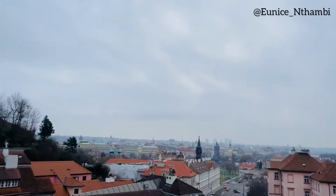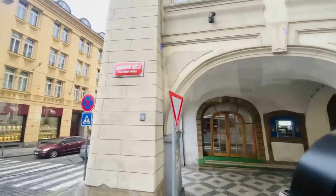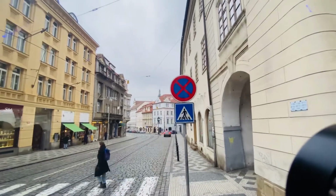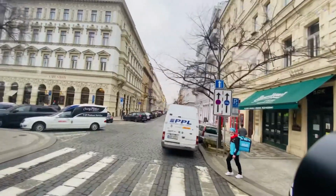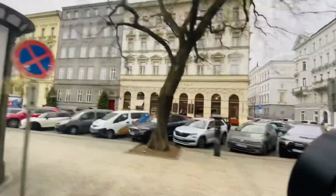A walk to the high points across the Vltava River gives a sky view of the city, and the streets are among the cleanest I have ever seen in any European Union cities, as you can see. And these are the street views within the city of Prague.